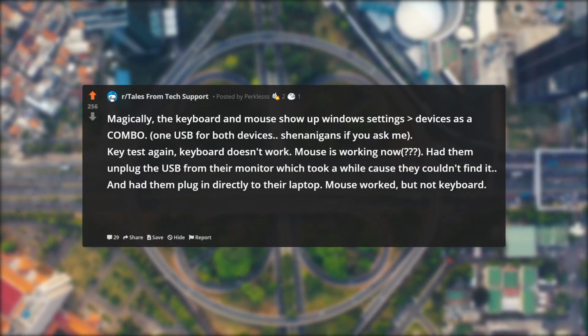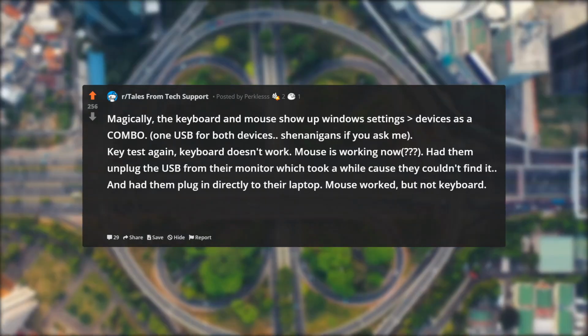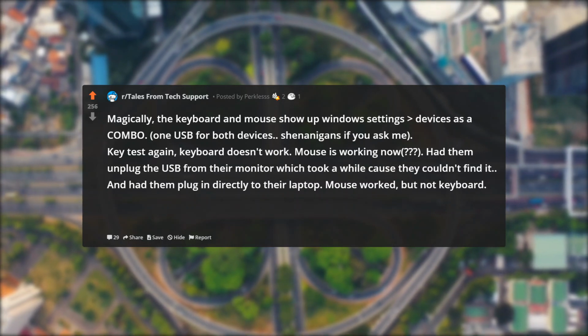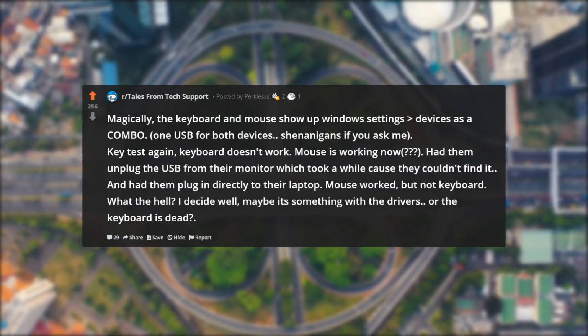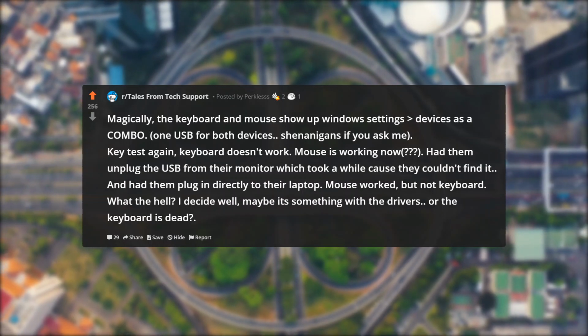Key test again, keyboard doesn't work. Mouse is working now? Had them unplug the USB from their monitor, which took a while because they couldn't find it, and had them plug in directly to their laptop. Mouse worked, but not keyboard. What the hell? I decide, well, maybe it's something with the drivers. Or the keyboard is dead.